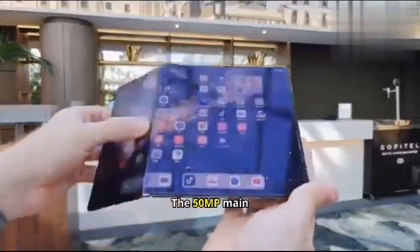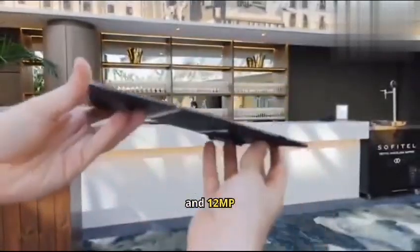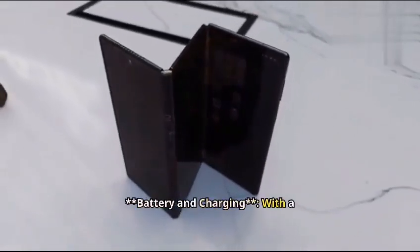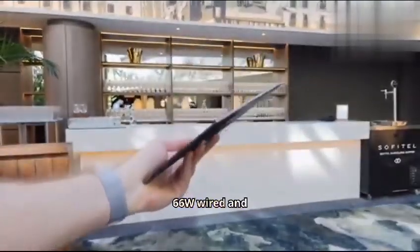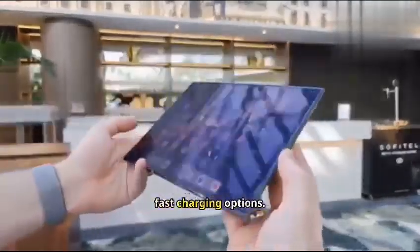Camera. The 50MP main camera, along with a 12MP periscope zoom and 12MP ultra-wide lens, provides a versatile and high-quality photography experience. Battery and charging. With a 5400 mAh battery and support for 66W wired and 50W wireless charging, it offers good battery life and fast charging options.